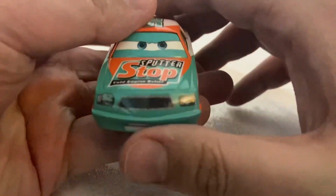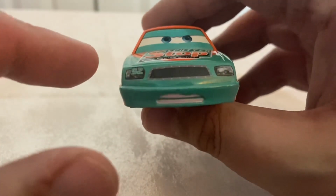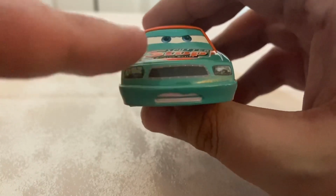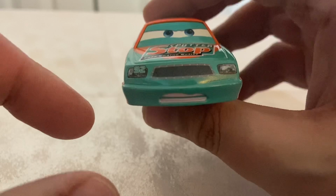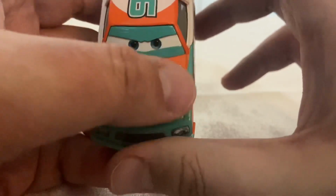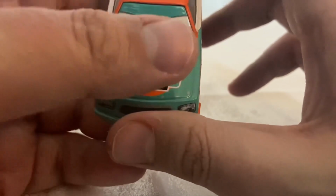First, let's take a quick look at Thailand Murray himself, starting with the front decals, not hood, sorry. With the headlights, the grille, which has some really nice bolts around it, connecting it to the body. I think that's pretty cool. Like, it's probably just a sticker, but it's still pretty cool. And then onto the hood, where he's got the Sputter Stop logo in a square design in turquoise, orange, black, white. Sputter Stop, cold engine relief.